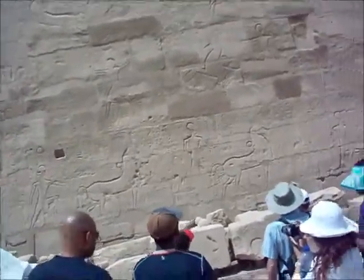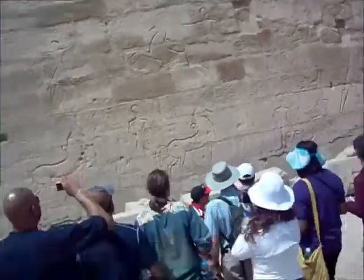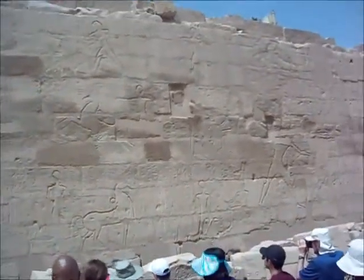and you can see that they are collecting them. Can you see that? They are just collecting them here. Can you see? And you can see the Mesopotamian feature. Okay? So those reliefs here depict the invasion made by Shishak.